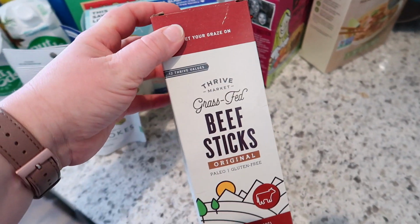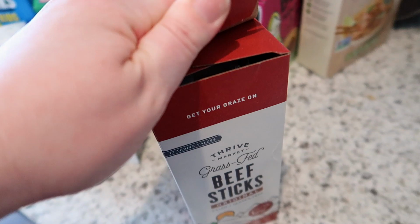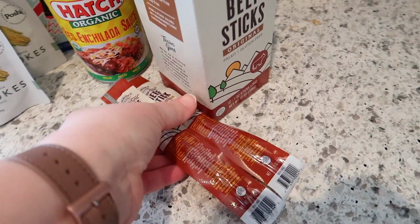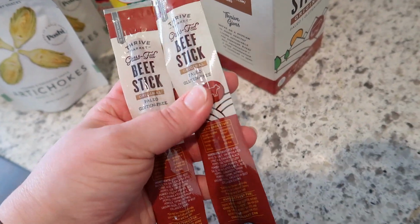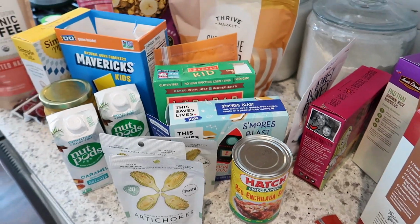And then lastly, for this fun haul, I did get the Thrive Market grass-fed beef sticks. These will be going in the kids' lunches as well as just in the fridge for a high protein snack. We've had these before, and these are typically on sale at Thrive also. So definitely check these out. They make a good high protein, low carb snack. So I'm gonna get all this put away and then we'll get right into the lunches.